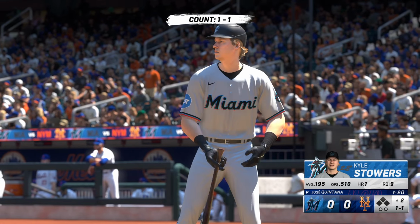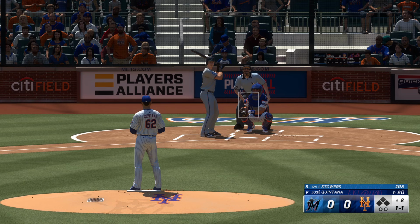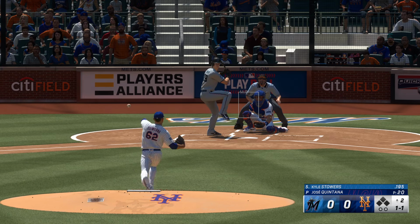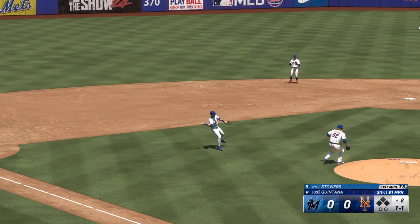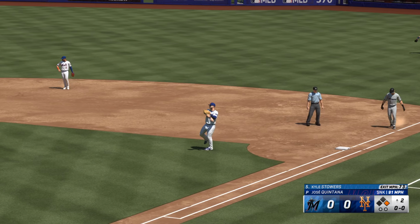And welcome back to the ballpark. Second inning set to go. And now, Kyle Stowers. Ouch, that one drilled him. Not in time. Great effort, but it's an infield hit.